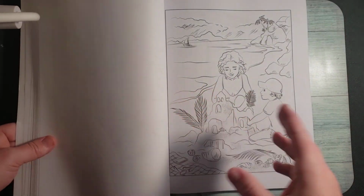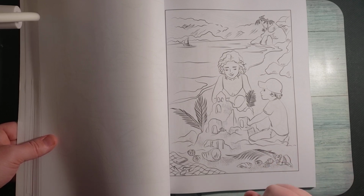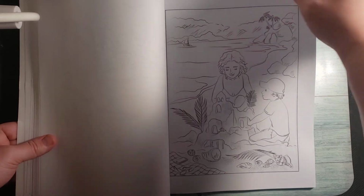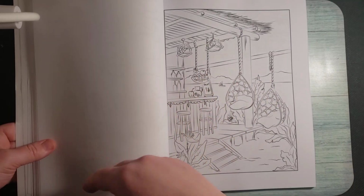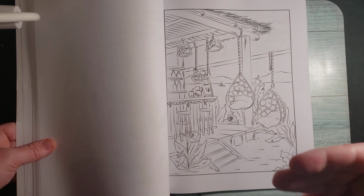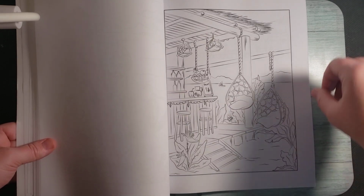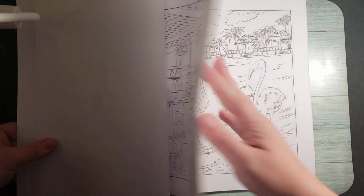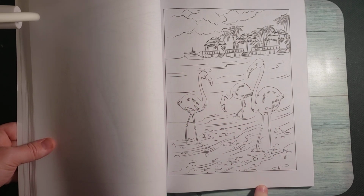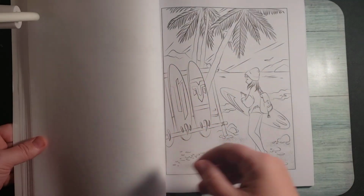But as you can see, the line work isn't super thick. So using your markers would be really hard, I think, because it's just going to bleed out of this line work. But you could do some incredible things with your inks and your pastels and going in with pencil for detailing. And if you wanted to copy this on like watercolor paper, you could do some really cool things with watercolor on these images as well.